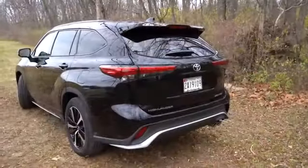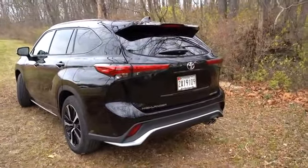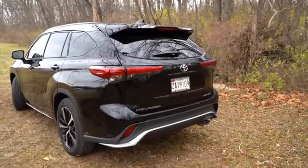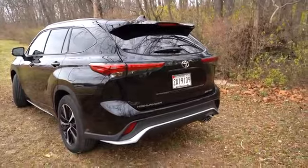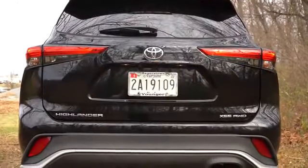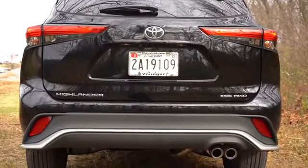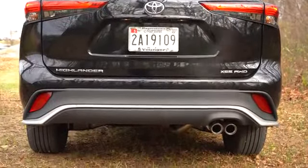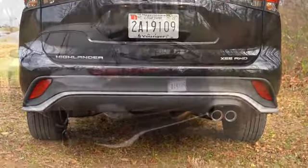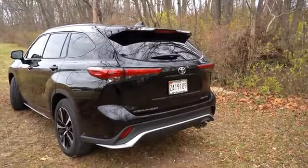All right, so now since we are around to the back of this one, body colored shark fin antenna all the way to the top. Just below that, rear spoiler with an integrated brake light, a very aggressive looking rear spoiler as well. I like that. Just below that, rear window wiper. LED taillights then actually do come standard for every single trim level across the board. Gotta love that. Black rear bumper for the L, LE, and XLE trims. Dark gray metallic finish for the Limited and XSE trim levels, and then a gray metallic finish for the Platinum.